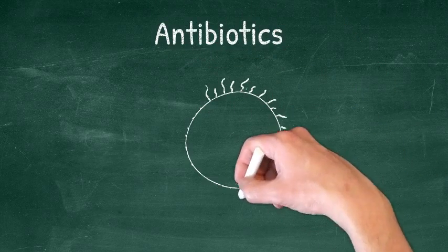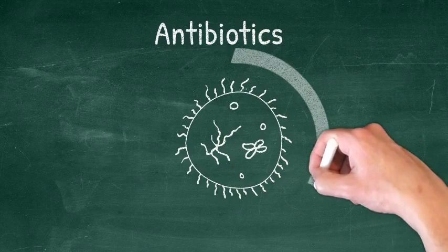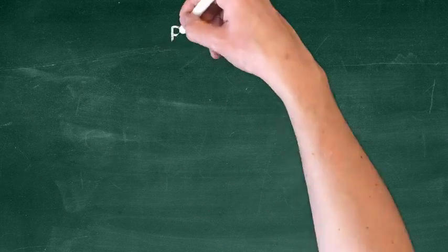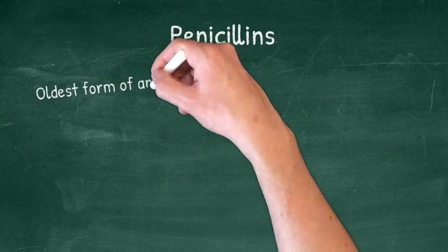Antibiotics work to combat bacteria. They may work to kill bacteria, in which we call them bactericidal, or inhibit bacterial growth, in which we call them bacteriostatic. Penicillins are the oldest form of antibiotics and as such tend to be the least expensive.